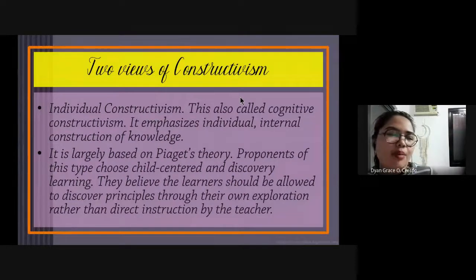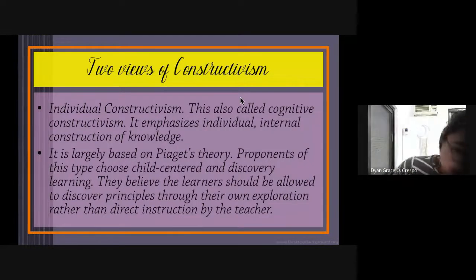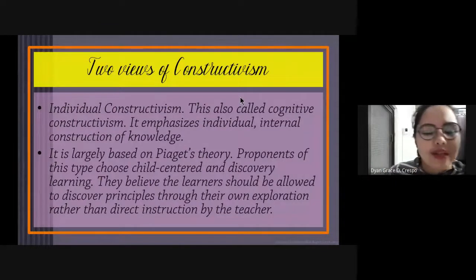So this doesn't mean, ma'am, that I know what to do, I will get the children lost and then it's up to them to get home. Of course not. But you could, like what one of you said earlier, have different tools laid out. So for individual constructivism, you could ask them to get one. Okay, everybody, just get one. Now I want you to think. Since we have discussed this, what do you think is the use of these tools? So they will construct their own knowledge from that.